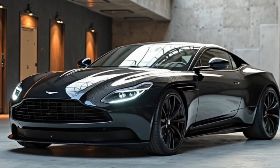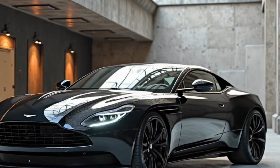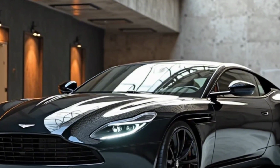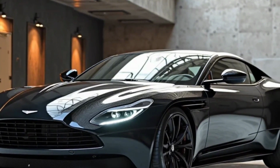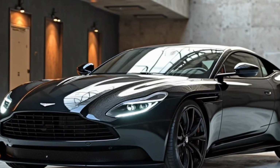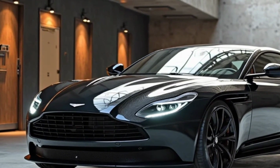From the moment you lay your eyes on the DB11, there's an almost magnetic pull. Its long, sweeping hood, low-slung roofline, and signature Aston Martin grille make it instantly recognizable. The proportions are classic Grand Tourer: wide at the back, muscular at the front, and perfectly poised on the road. But the DB11 isn't just playing on nostalgia. It's a thoroughly modern machine.